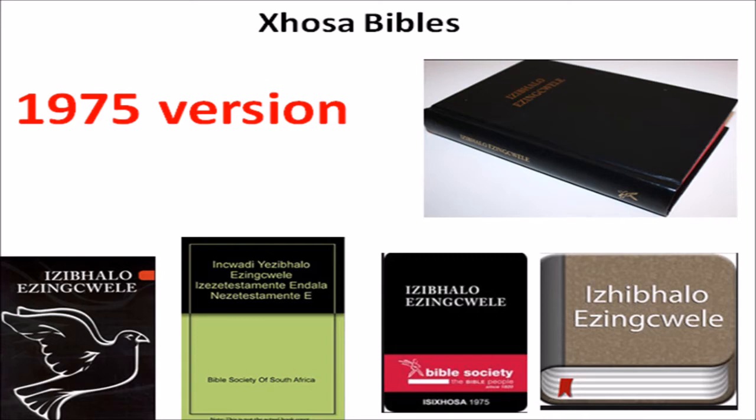Because the later versions have got a whole lot of changes and updates, according to these pagans trying to factor in their own little things in there. I'll show you even what those things are. So the best one is the original version, which is the 1975 version.